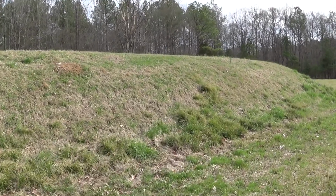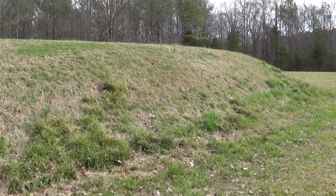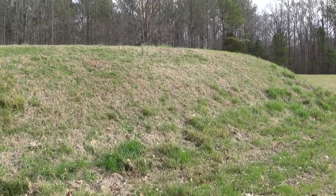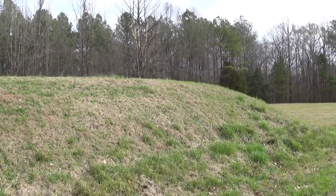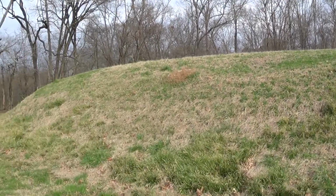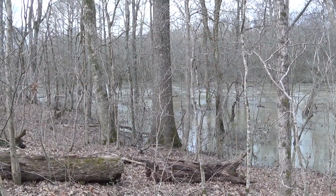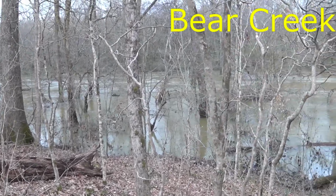My wife's in the tree line behind us. She says the river's running through there, so take a peek over at that too. Yeah, pretty neat. Oh yeah, I'd say it's pretty swollen.